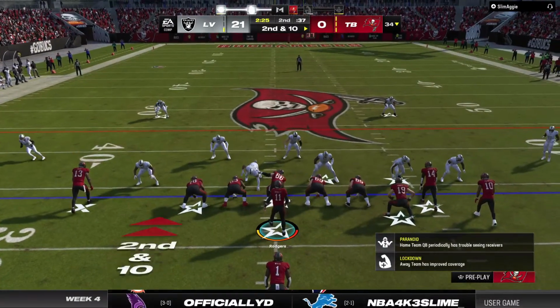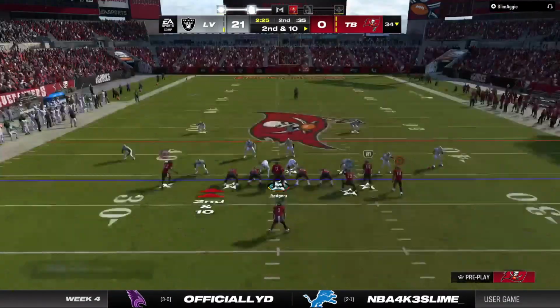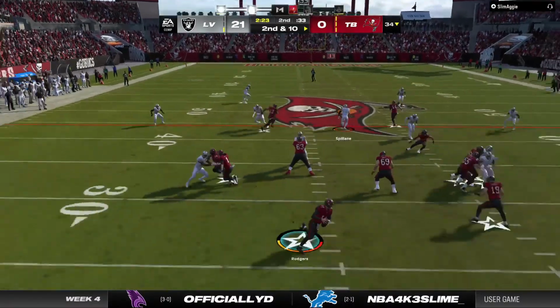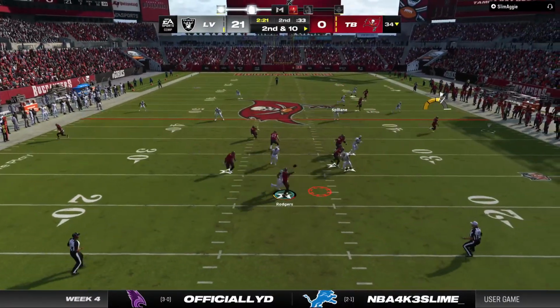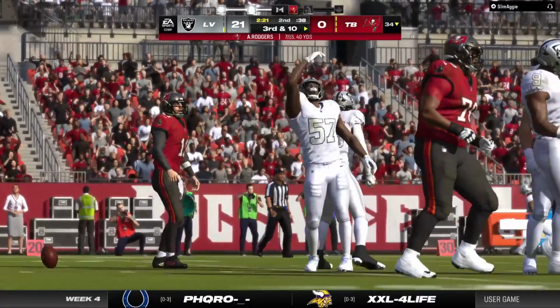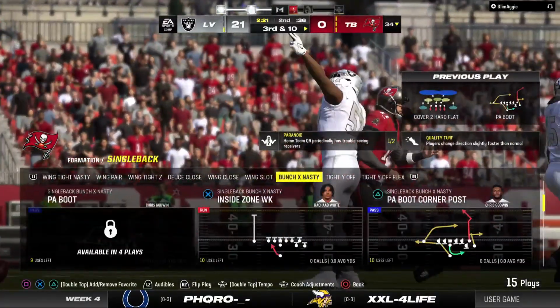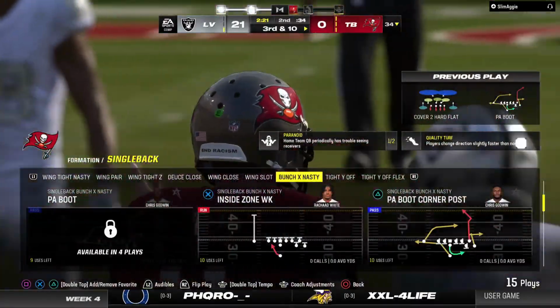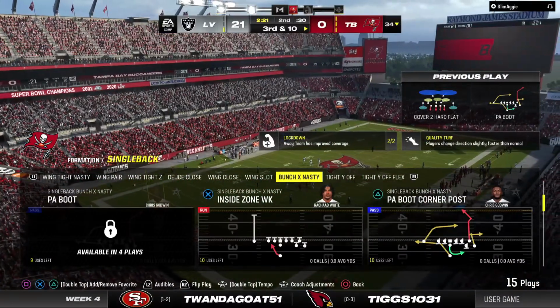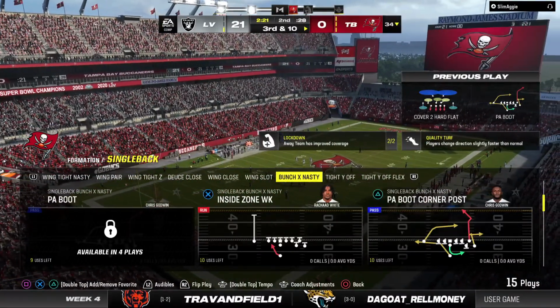From the 34, they'll come to the line on 2nd and 10. On play action, it's Rodgers. Oh, hit as he throws there, incomplete. A lot of incompletions on 1st and 2nd down. It certainly seems like a reflection of what we've seen so far in this game. The defense, quicker to the punch so far. Let's see if they can get something going here on 3rd down.